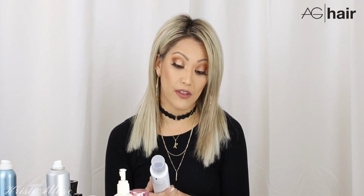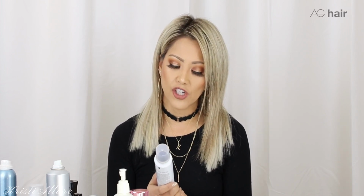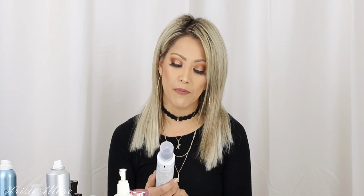So it's called Smooth is what it is. So it's argan shine and a flat iron spray. But again, I don't just use it for when I use heat products. I also use it for when I just want a natural day. Again, it's not too often that happens, but if I just wanted that look, that will bring my hair back to life.